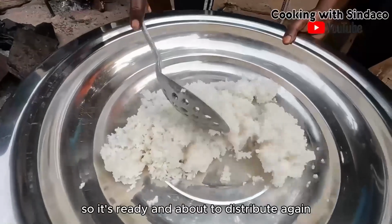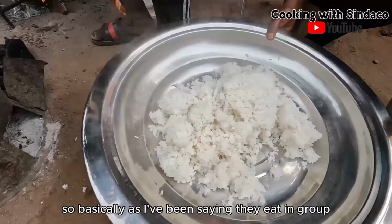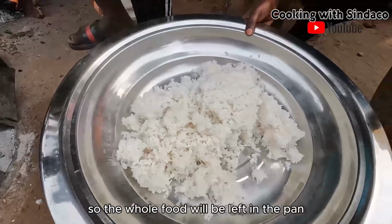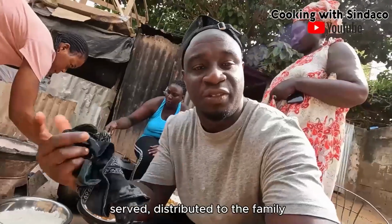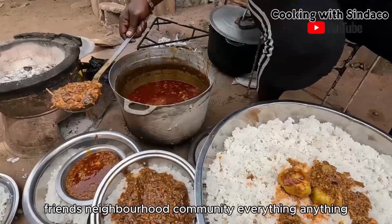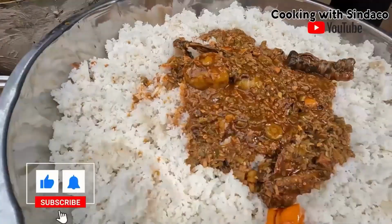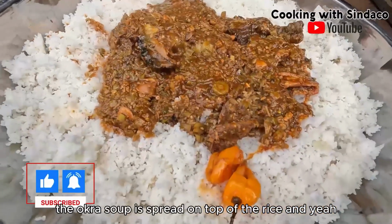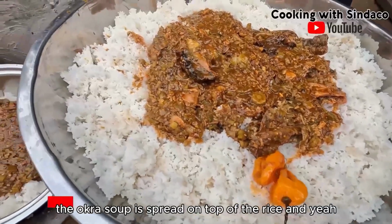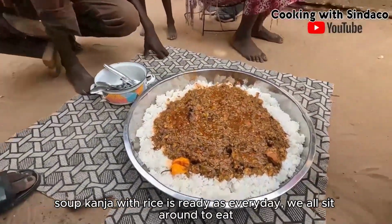So it's not ready, and they're about to distribute again. So basically, as I've been saying, they eat in groups. The whole food will be left in the pan, and the groups. So after the food is ready, it's served, distributed to the family, friends, neighborhood, community, everything. That's what we call a salaka in Ghana. Yeah, salaka. So the whole thing is spread around. The okra soup is spread on top of the rice, and yeah, soup kandia.